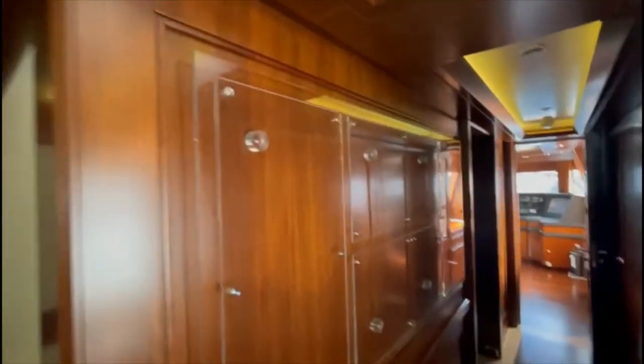This is all the servers for the satellite and televisions. And then we're going to go forwards. There's some Lucite artwork there. Interesting. Storage here. More technical. So this is all breakers and technical equipment. Okay, more breakers for the flybridge. Okay, and the upper deck.